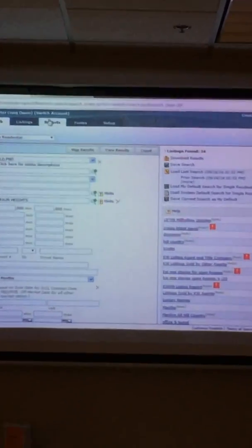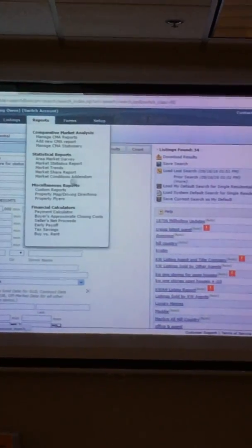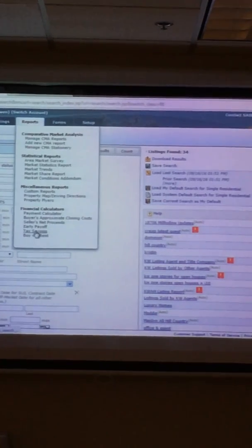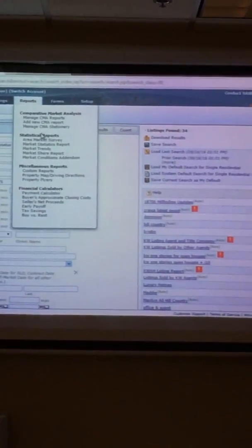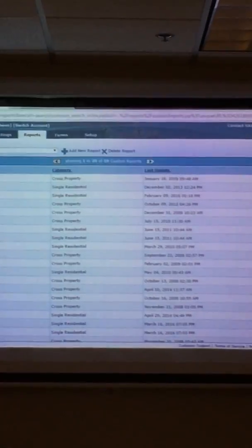I would probably customize my report over here to figure out a way to, let's see. I know this is kind of going up a little bit, but it's going to be helpful. So we're going to make a custom report. Let's just go farming.